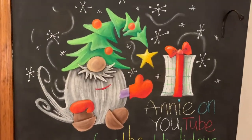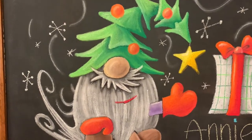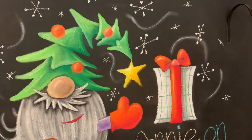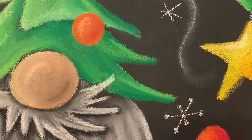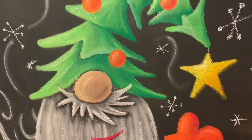It turned out really cute. I like the snow. I put a mouth on them. I don't usually put a mouth on my gnomes. I don't know if you guys like the really close-up look, so I guess I'll just go kind of close-up on the nose and the star. Okay, I'm going to turn the camera around and say goodbye.